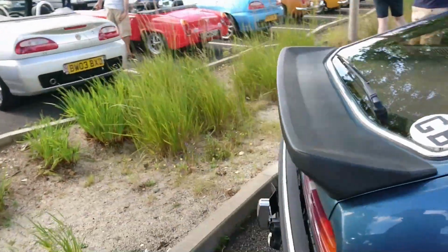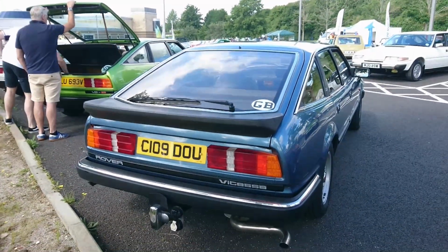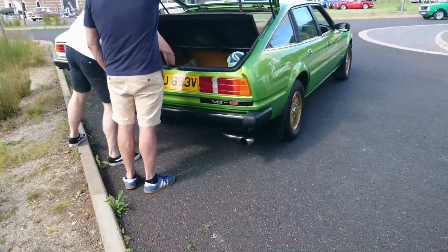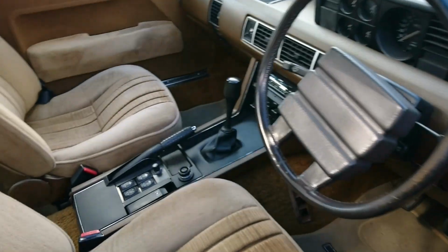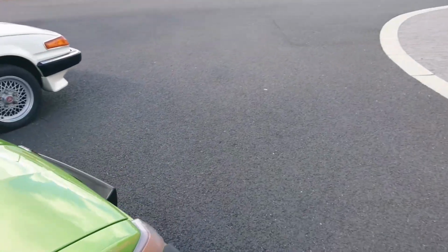We're starting strong today, aren't we, viewers? Going the opposite way around to what we normally do. '85, '86. And then the V8S. It's basically a 3500 with all the options added to it. This I think will be about a 1980, this one. Those plush velour seats, and we've got the original dashboard in this one as opposed to the later one that we've seen in most of the Vitesses.